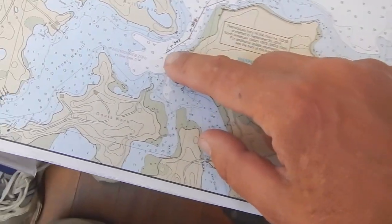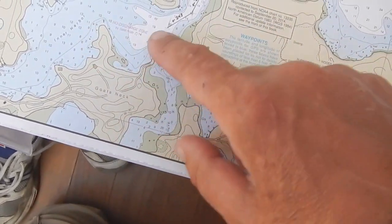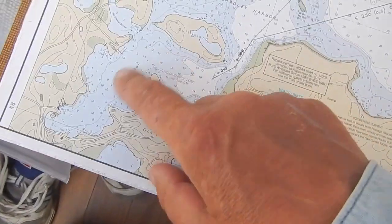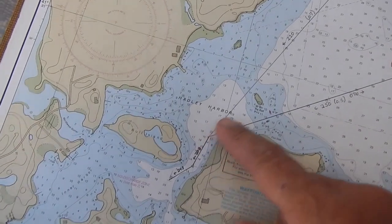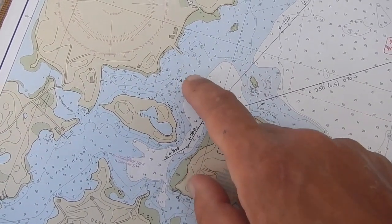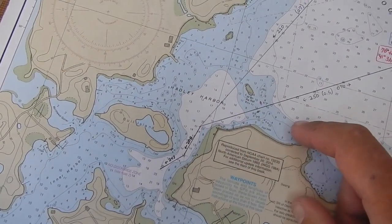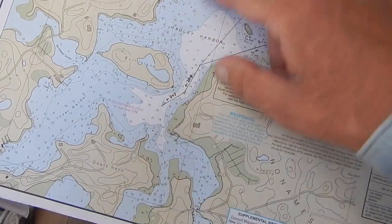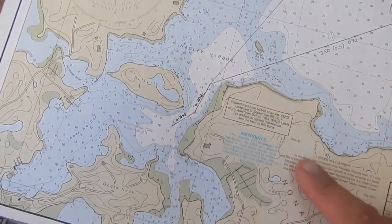I just stuck my head in here and saw it looked pretty full. And if there were any empty moorings in there, somebody would have already taken them. So where we're anchored is over here in about 10 feet of water. And it's not too bad. The breeze is still mostly out of the south, and so we're getting pretty well protected from that.